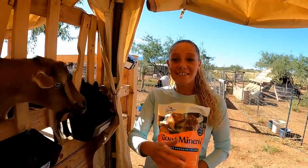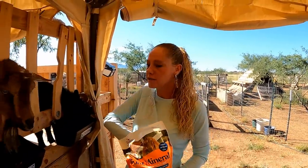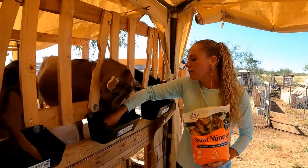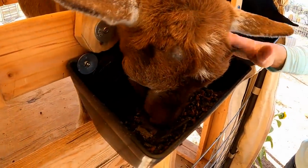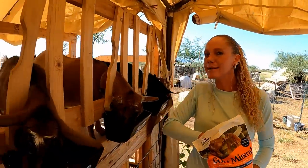So if they're not going to eat this extra mineral, then again, that's why I did copper her, and I could see it just starting in her back legs. It was getting a little brown. You love it, huh, girl? Look at you. Now you'll be nice. If I give her mineral, she likes me, but that's it.